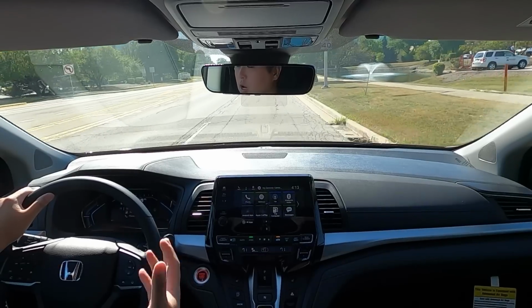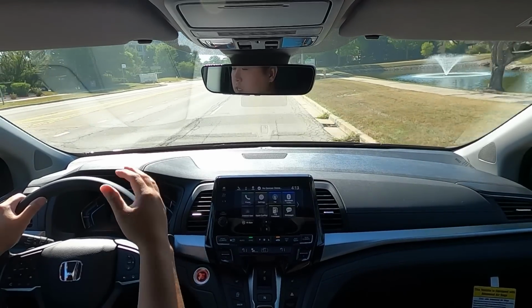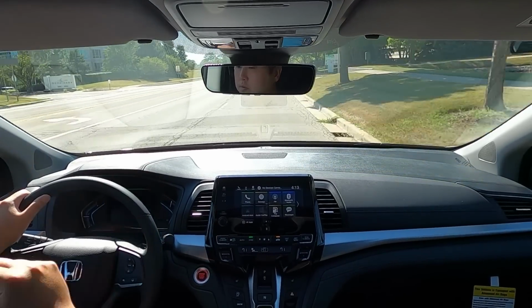So I talked about the outside, the inside, and the powertrain, and I covered the changes for 2021. Next, let me go out on the road and tell you how this Odyssey drives and feels. All right, I'm on the road. So how does this Odyssey feel and drive?